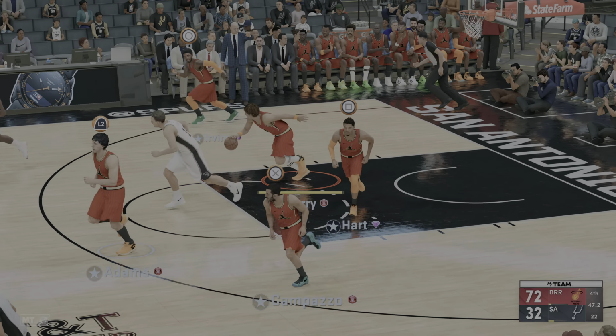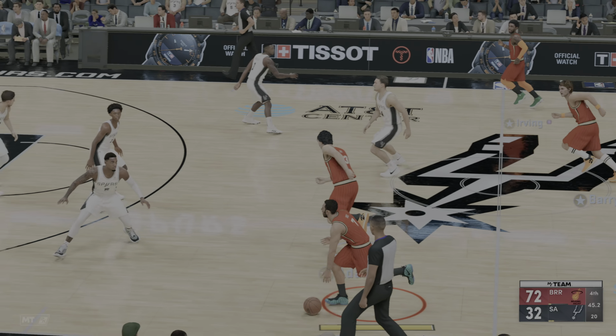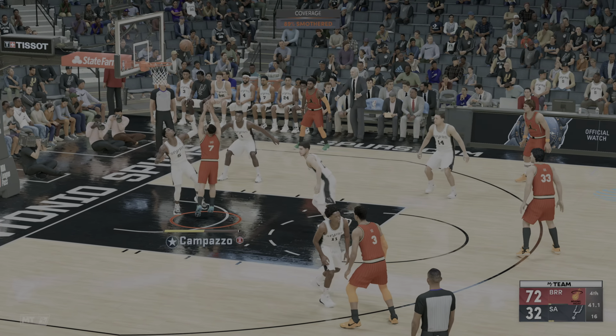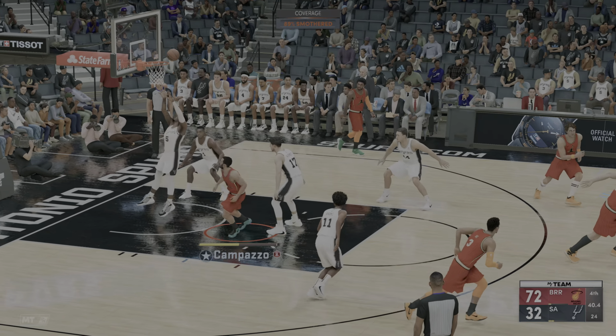Walker's shot is off. 43 seconds left here in the fourth quarter. Murray with the defensive effort. For three. Bronx grabs the miss. Right side, Irving. The pass to Campazzo. Trying to get open is Irving. And he drops in the layup off the glass.